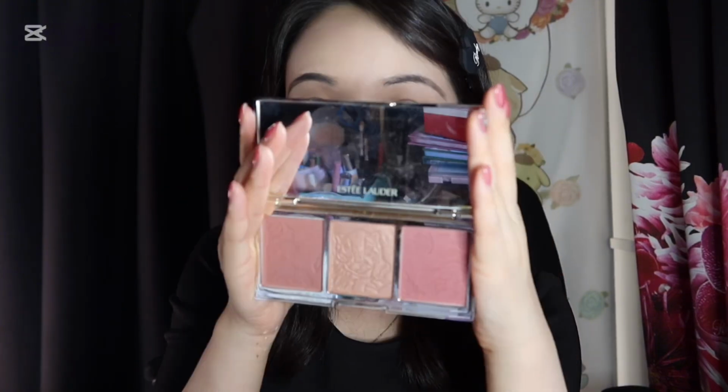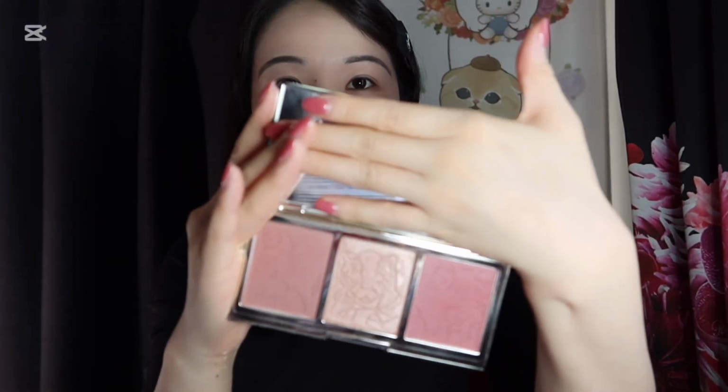Okay, before we move on to the eyeshadow, let me just throw on some blush first. So I pulled this palette out. Do you guys remember this? This is from 2 years ago now, I believe. Year of the Tiger. And this was the Estee Lauder Year of the Tiger special blush / highlighter release.